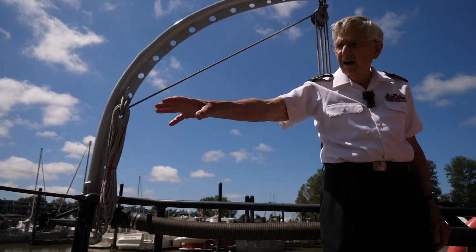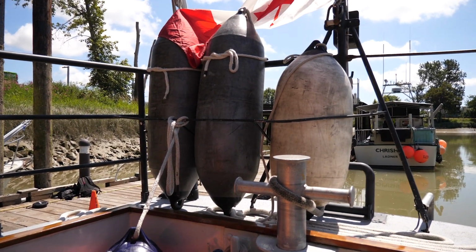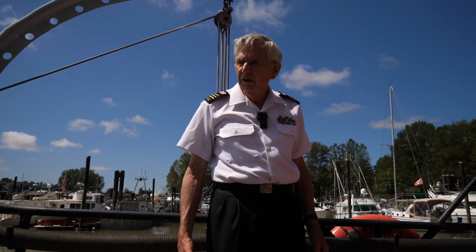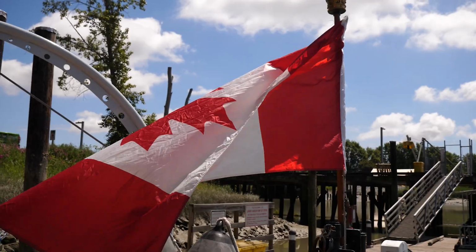So you see we've got very large fenders, because sometimes we have to go alongside a large seine boat or another larger vessel, maybe a 120 foot vessel. We need big fenders, especially in rough weather.